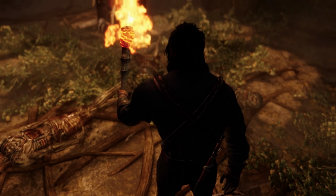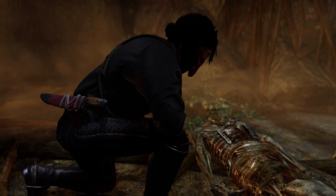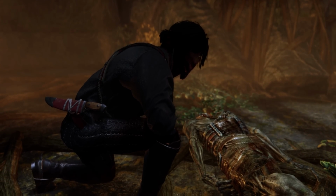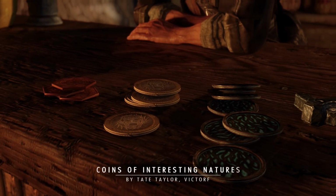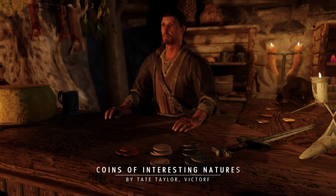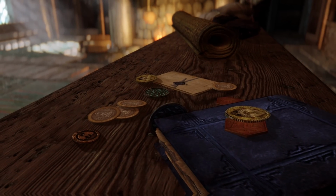Kinda like Witcher 3, you'll no longer be able to find septims in ancient Dwemer ruins and Draugr crypts. Now you'll be able to find a more interesting array of coins that make more sense. The different coins are also valued differently, with the ancient ones naturally being worth less. And not to mention, all the coins look both unique and nice.